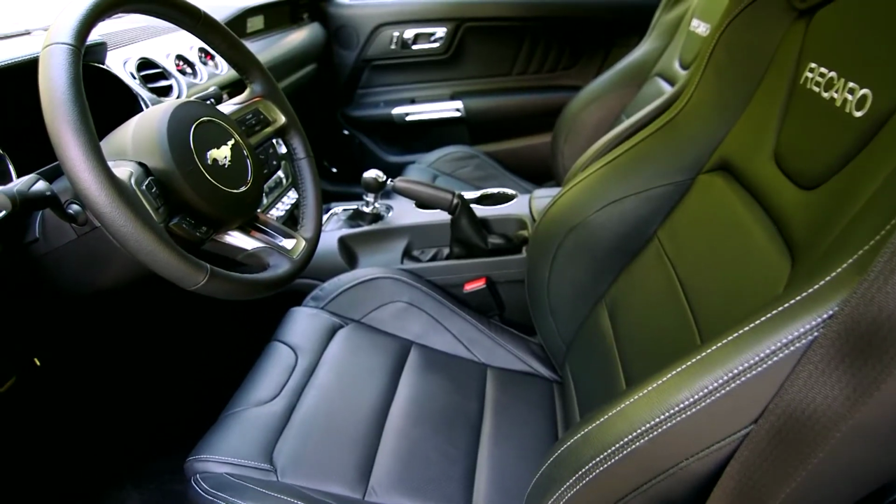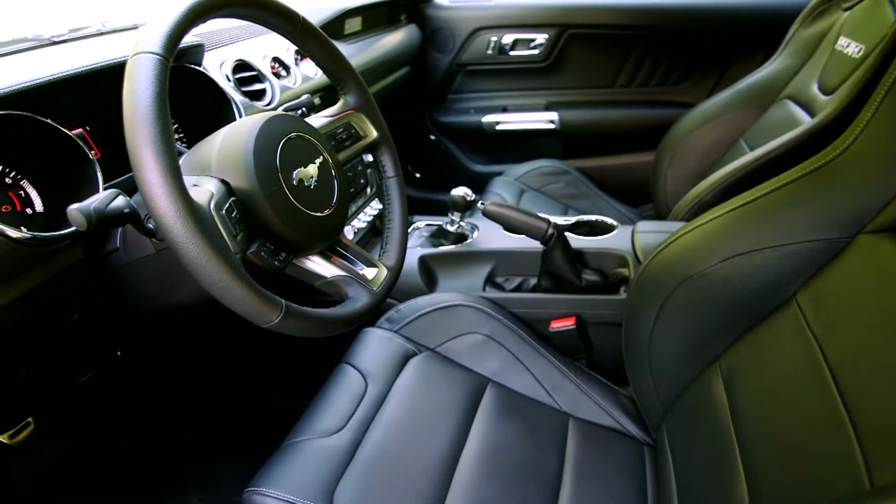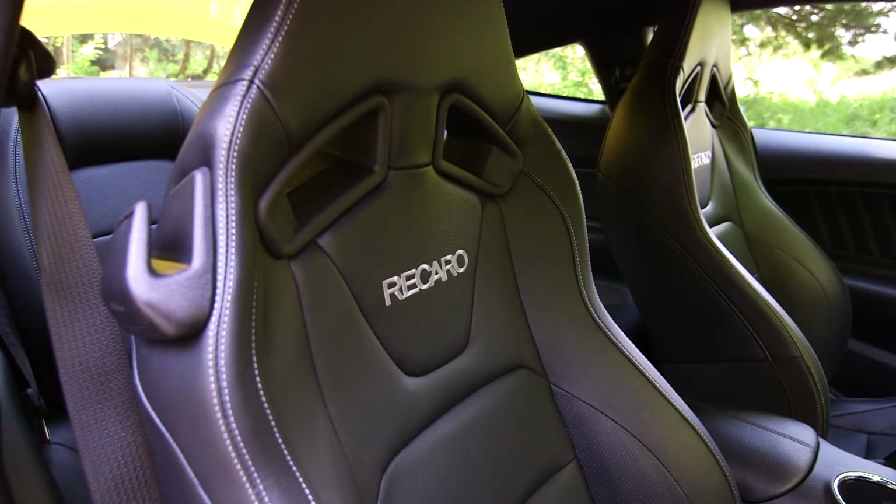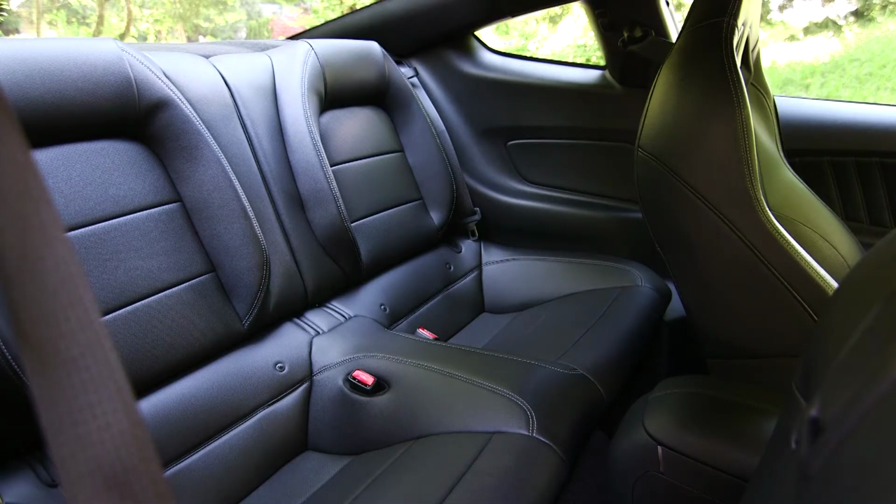Included in the premium package are leather seats that are heated and cooled. The back seats are very, very tight. This isn't a 4-seater, rather a traditional coupe with seats for only the smallest children.